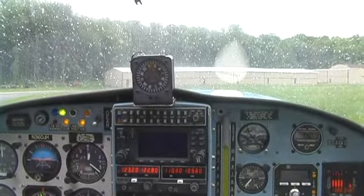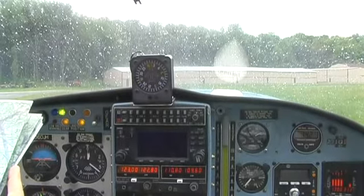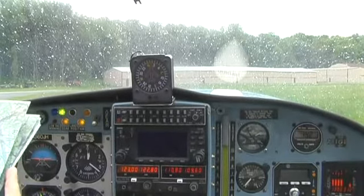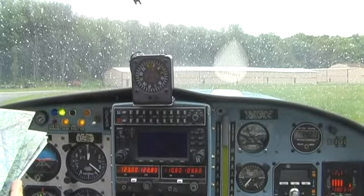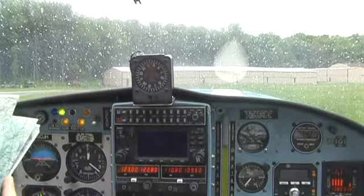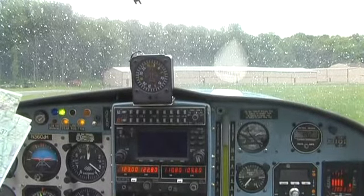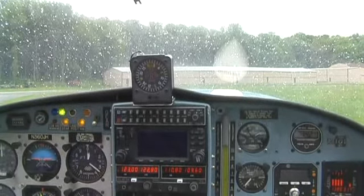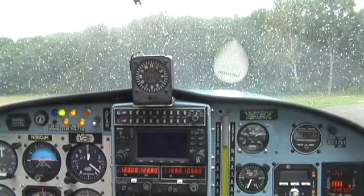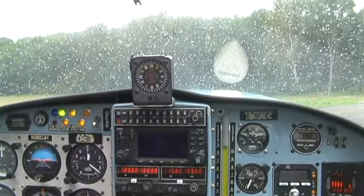Alrighty. We are at Blairstown, about to take off runway 7. And we're going to head north up the Delaware River. Actually, make it a left downwind departure. Go through the Delaware Water Gap, go north up the river. And we'll do a VOR receiver check at Dingman's Ferry at the Lake Henry 130 radial. Sync up the DG, 330.